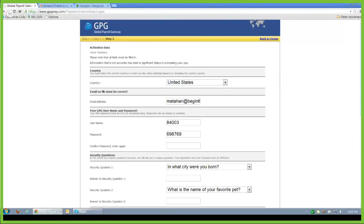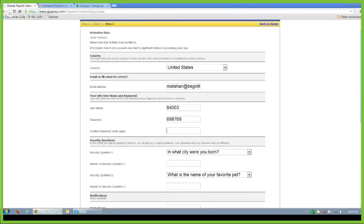This is a test account that Richard set up, and the country is US in this example. I'm Oscar Pacheco, it appears, so just call me Oscar. My email address is there. I'll put in the password that Richard gave me. What city was I born in? Let's say Miami. And my favorite pet is Maddie.